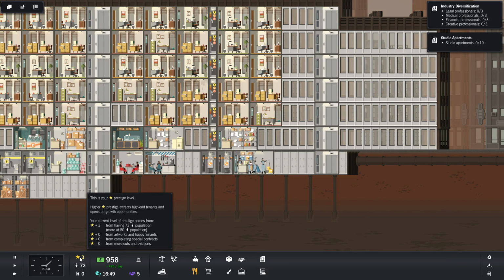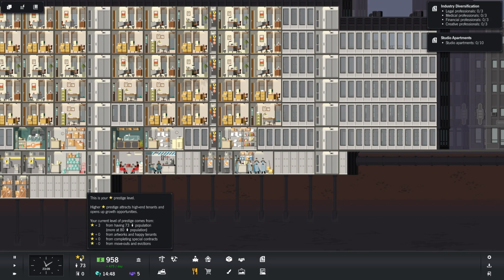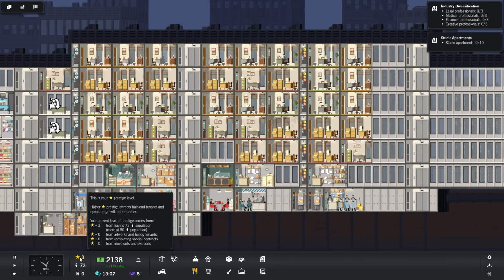The next thing again is talking about that prestige thing. So right now we're at 3 stars prestige, which is quite nice, and I want to go ahead and try and increase that shortly if we can. Right now the 3 stars is all in population, which is not the best thing, and I want to be a little bit more diverse, and that's really what a lot of these contracts in the city are aiming to get us to.